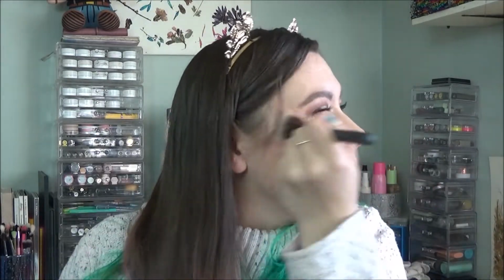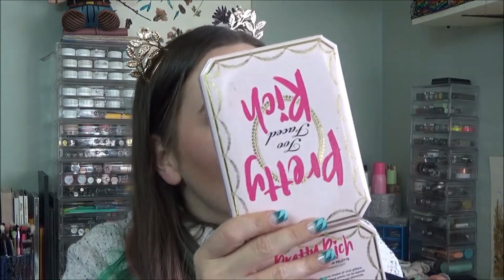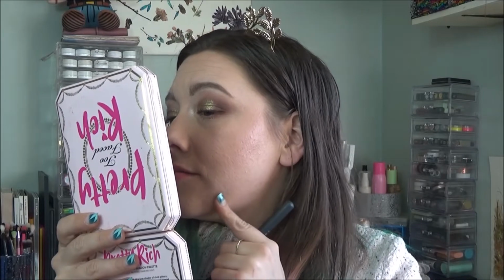Okay, of course it doesn't look as good on this side. Yeah, no, I don't like it as much on this side. But this side's my good side. Gosh, that is actually kind of pretty.